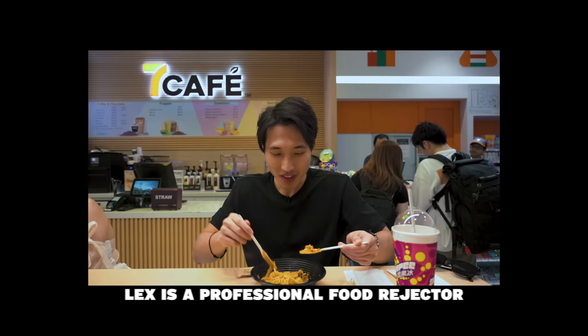Honestly, I think if this is a little bit spicier, a little bit less sweet, it's perfect. Right now, it's a bit too sweet, and the spice is not aggressive enough. Lex, you want to take one bite? Yeah?